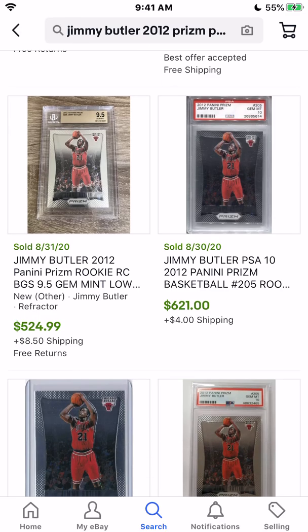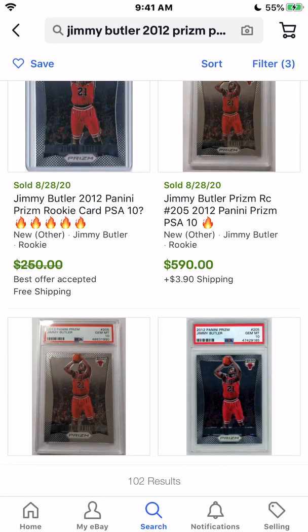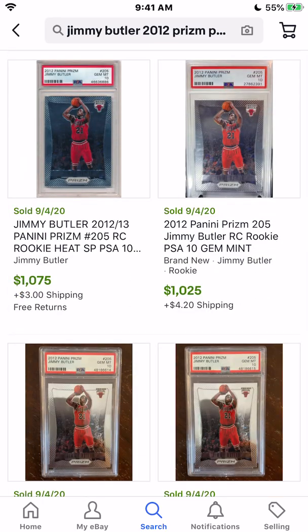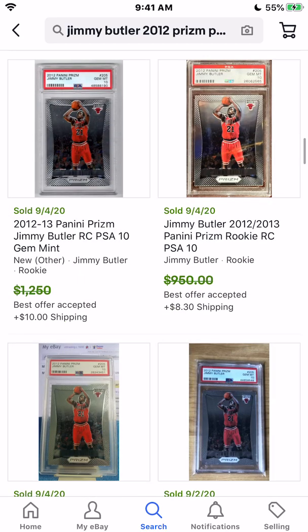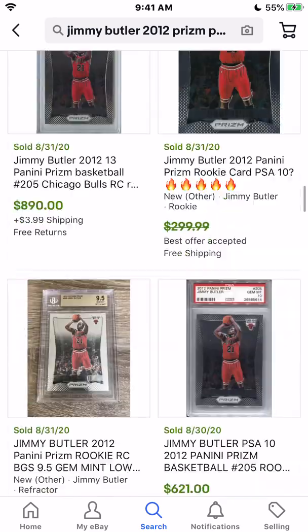This card was as low as $620. Even lower, yeah, a $590 one sold at the end of August, and just a week later, they nearly doubled in price. Jimmy Butler's definitely someone who has been on our radar for a long time. My membership group and I have been buying this card since it was $85. You heard me right, $85 in March. Six months later, it's above $1,000. So definitely some huge increases in Jimmy Butler's Prisms.